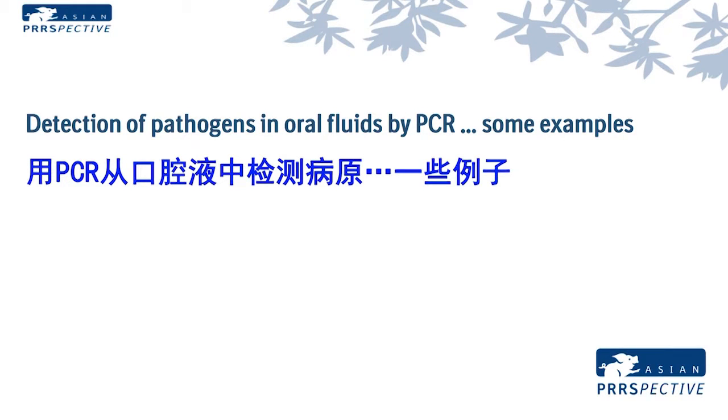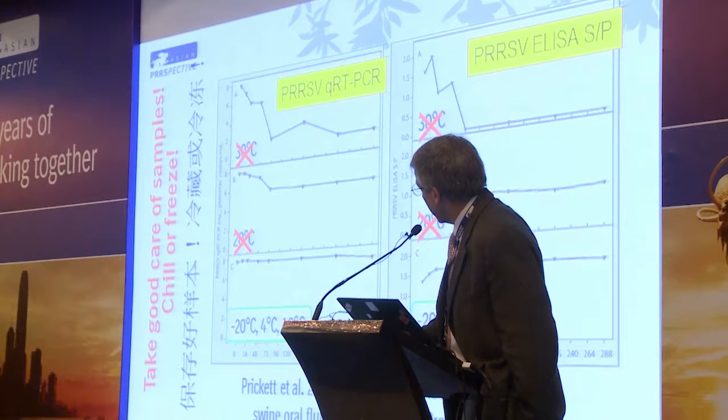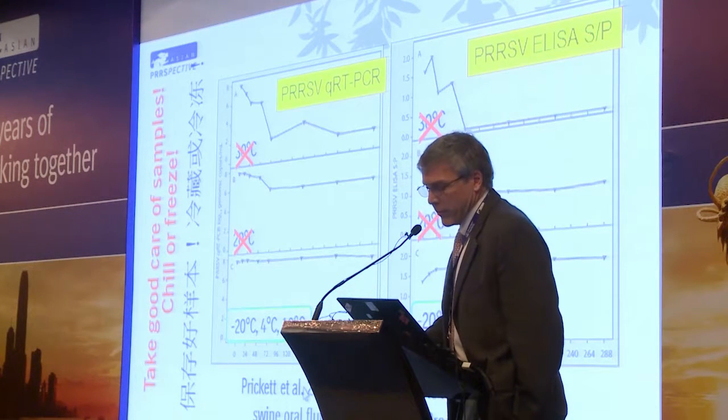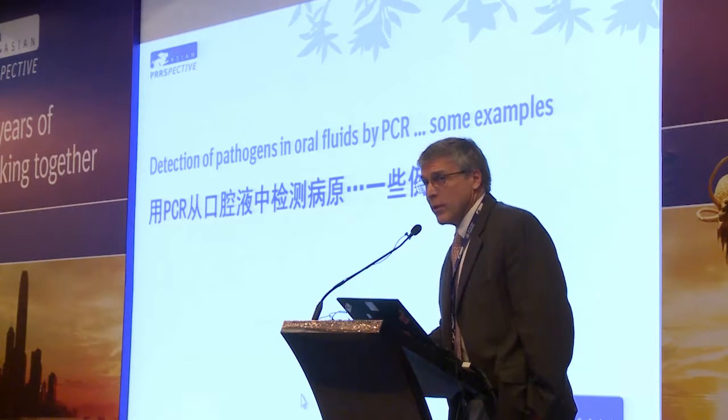At 20 degrees, we saw some inactivation, but here at minus 24 and 10 degrees, we had good stability for both antibody and virus. So take care of samples. So now you have your sample in hand.